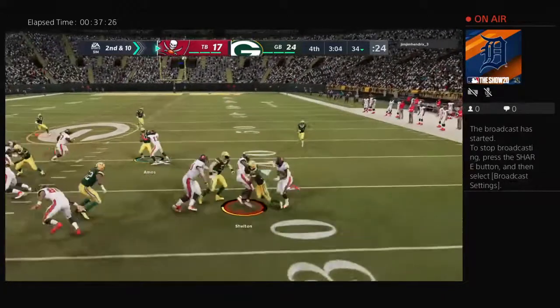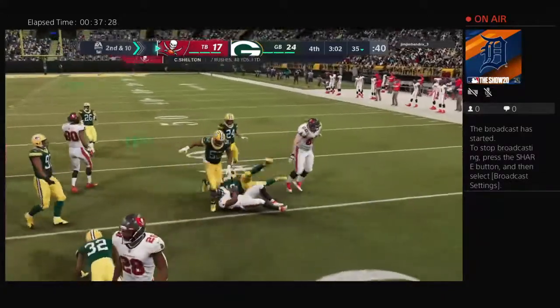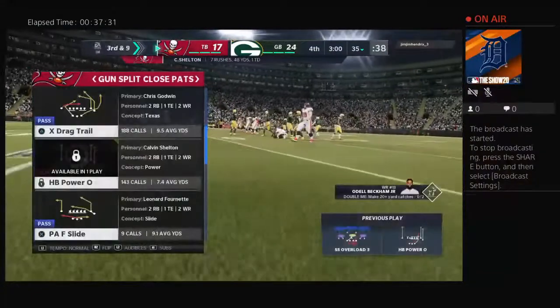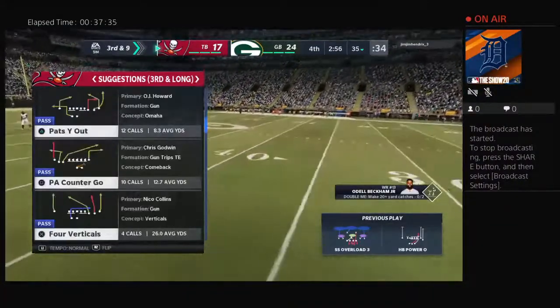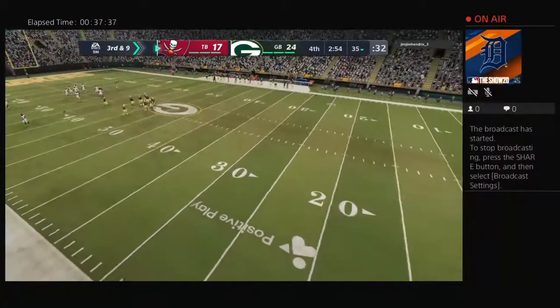From the shotgun now, here's an inside give. And he'll get this only up to about the 35. They do get a yard there, but only a yard. Leaves them with 3rd and 9 looming. But not much on that run, Charles.